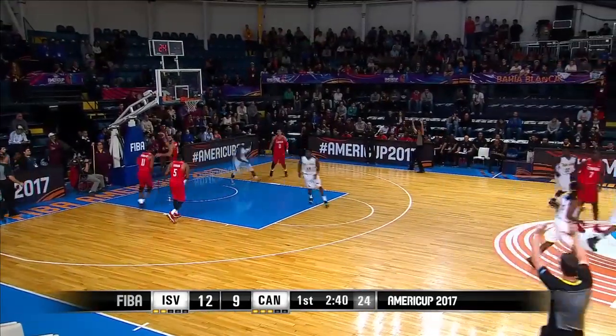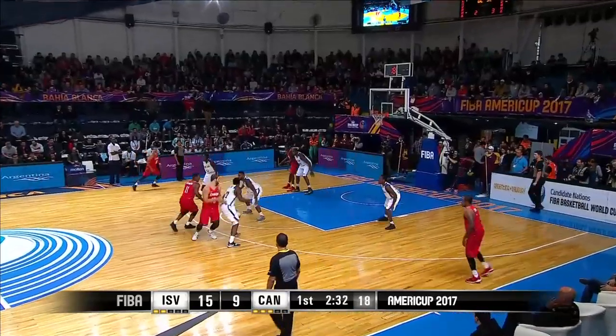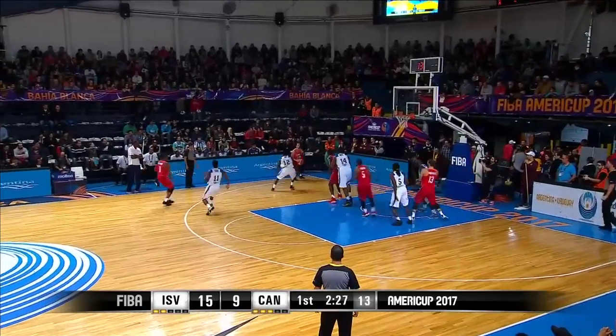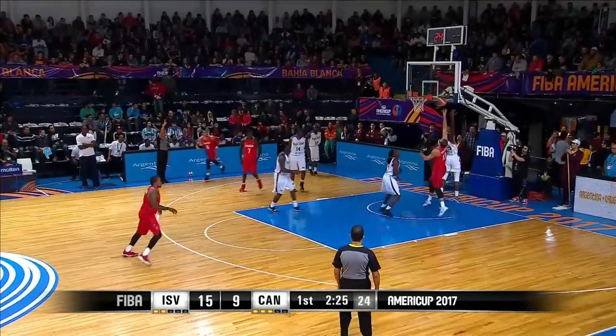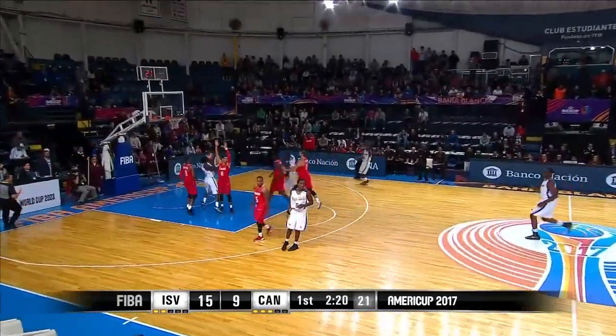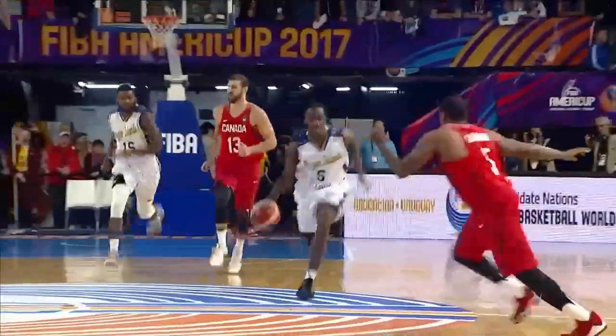Right. And now Jones surprises everybody with a three-point shot. Yeah. Taking the lead 15-9 for Virgin Islands over Canada. 2 minutes and a half left in the first quarter. Going inside, again to the outside. Good movement of the ball, but the shot is off. The rebound for Adams in transition. It's traveling on Gene Edwin. Another turnover for Virgin Islands since Hatch is on the bench. Not coming back yet, but the ball will be for Canada.